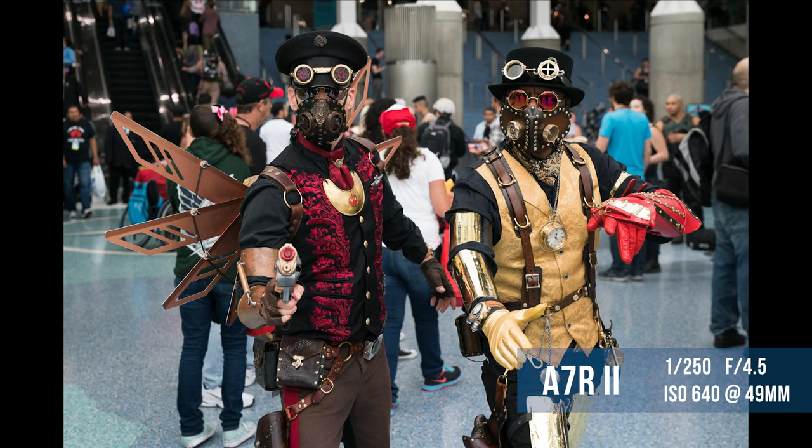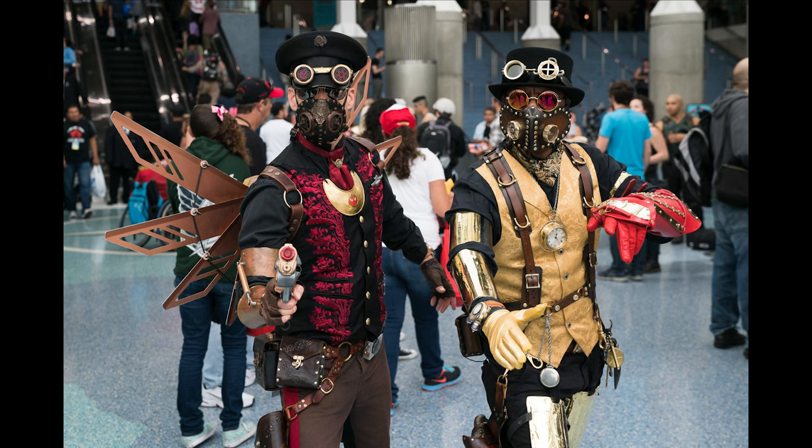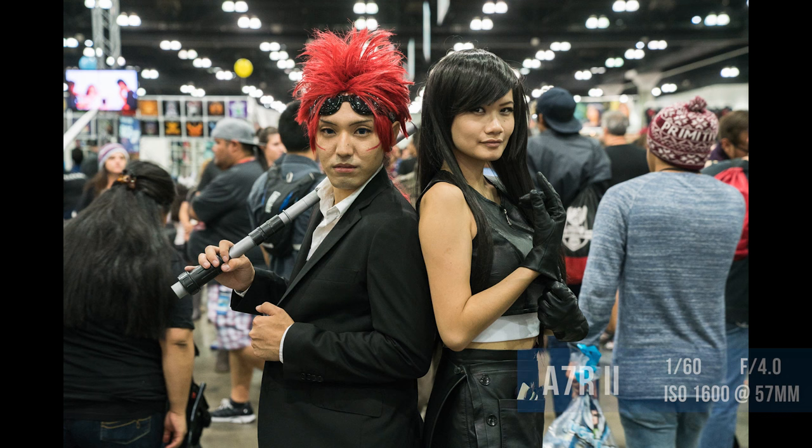Moving on to the third one. Wow, looks like rebel steampunk outfits. Really good demonstration of the different colors going on. The sharpness and all the details on their outfits, especially the vests and the glasses too, those really shine for the Sony. Nice.